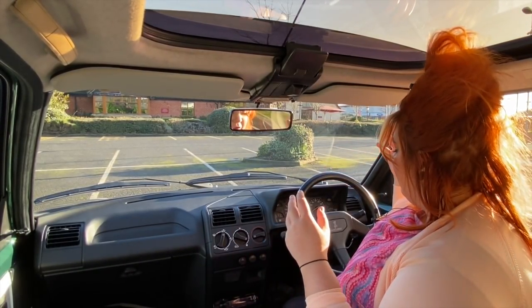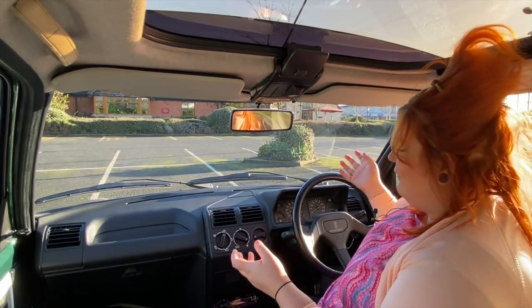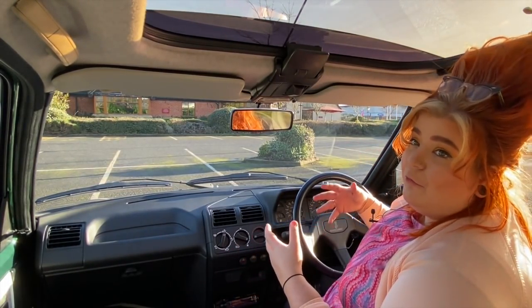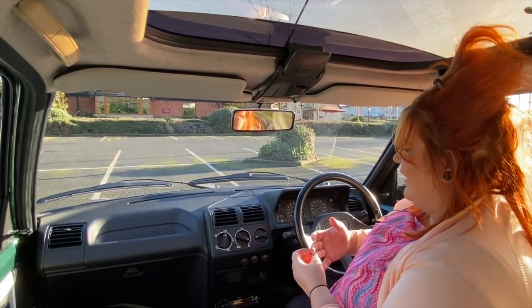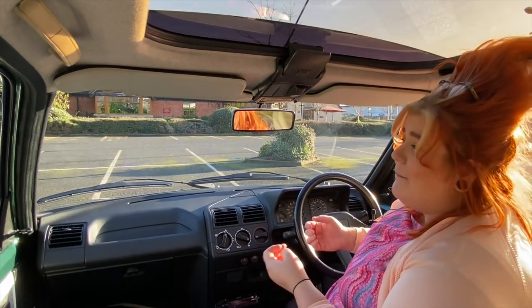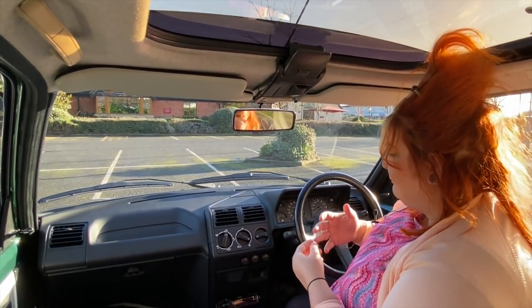Now, when we have a look at the controls in front of us, it's all very well laid out, and in fact I thought it was going to feel a lot more dated than it does. It feels a lot more current than some of the mid-90s stuff you take out that feels like it's way past its prime before it's even hit half the mileage that this car is on.